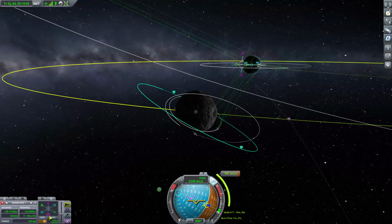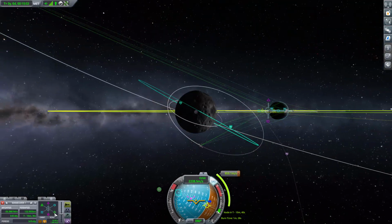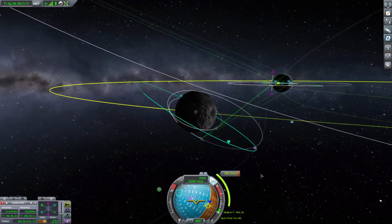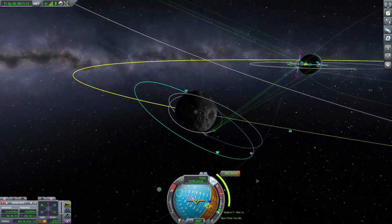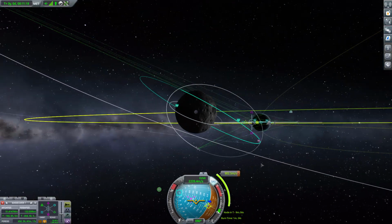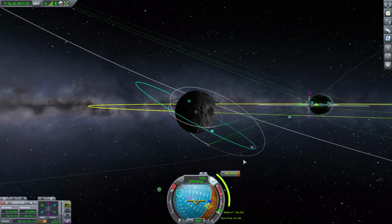Alright. That's getting close. If I speed up, it's a little better. If I adjust my timing, that's better. Can I slow down? And then just do better timing and not have to do so much delta V. And that seems to be basically hitting the orbit. Now it's on the wrong inclination, but at least I'm hitting the orbit, and I might have a bit of delta V to fix that inclination.